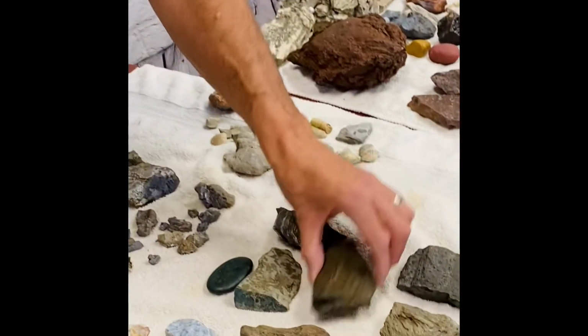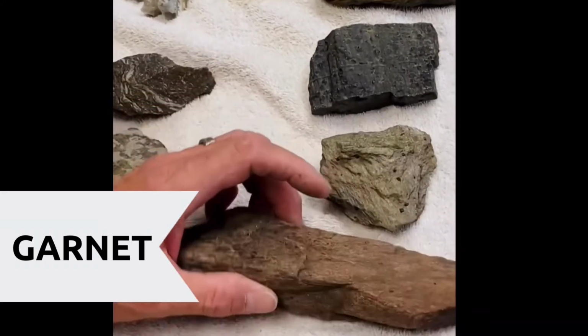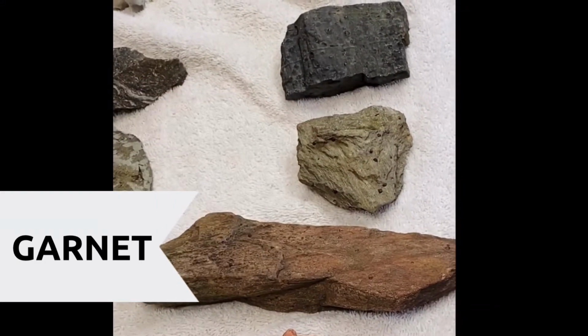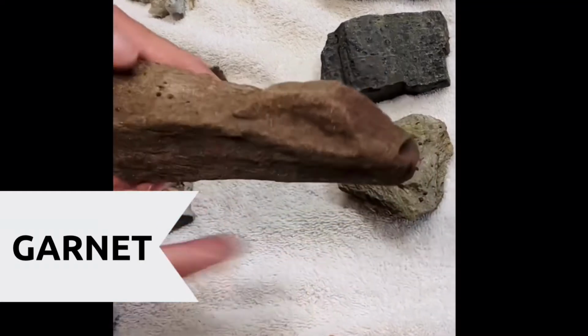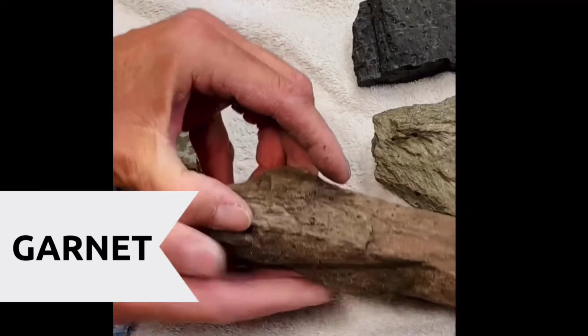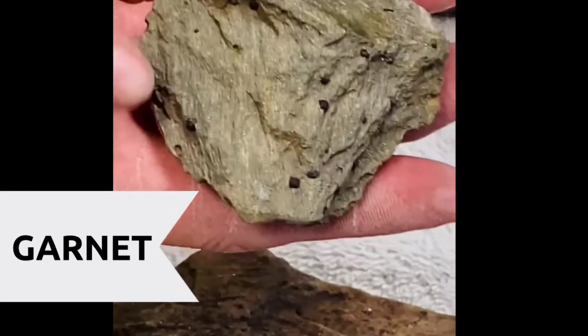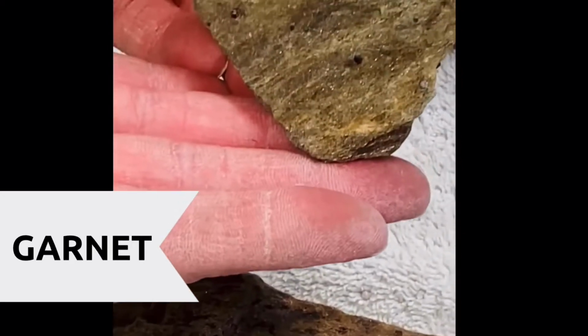Here I have garnets. The type of base rock that the garnets are in is called mica schist. And in this rock here, if you look, you can see some little red specks there. Those are red garnets. Here you can see them a little bit better. Also in mica schist, a little bit bigger and more pronounced.